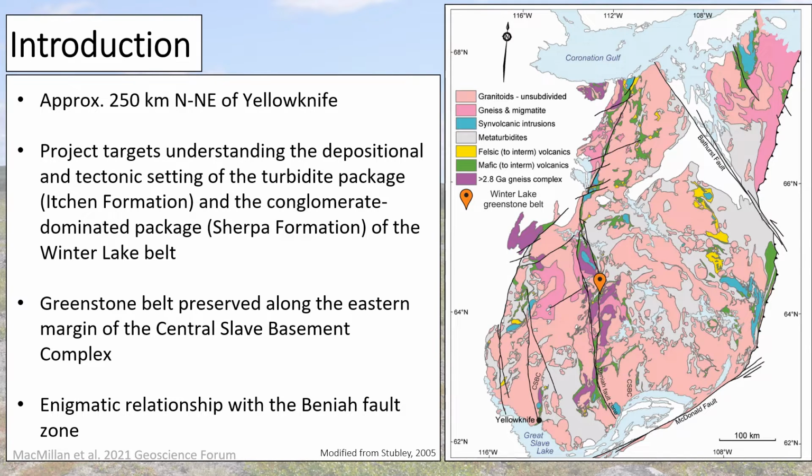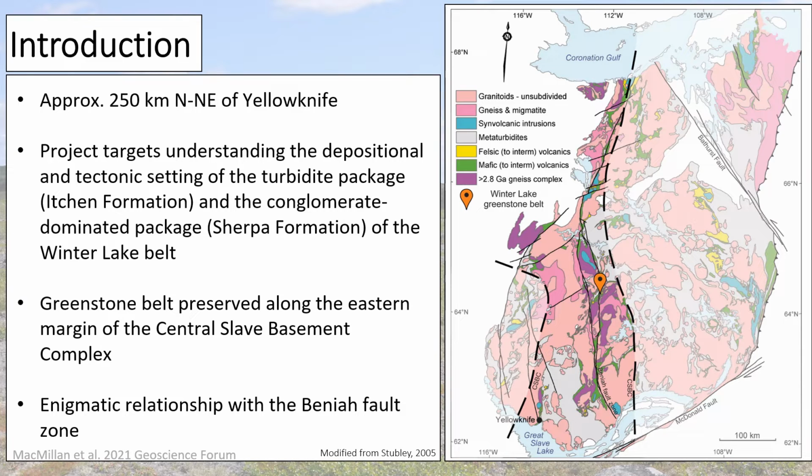To put these units into the context of the Greater Slave Craton, the Winter Lake Belt is one of several preserved greenstone belts along the eastern margin of the Central Slave Basement Complex, which is roughly defined by the dashed lines on the image here. And the belt has a cryptic relationship with the Beniah fault zone, which runs directly through the Winter Lake Belt area.